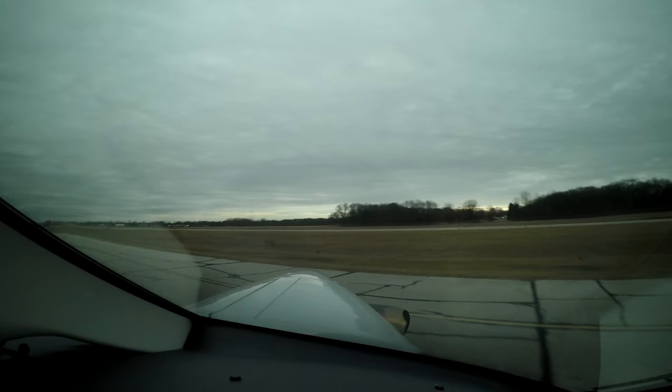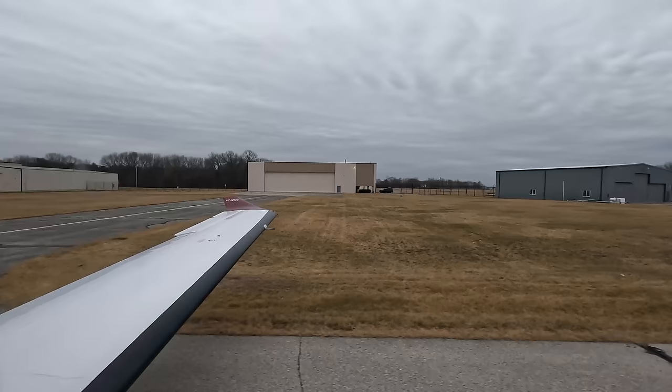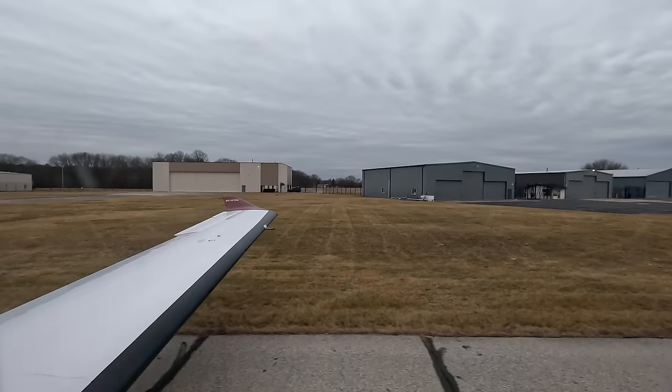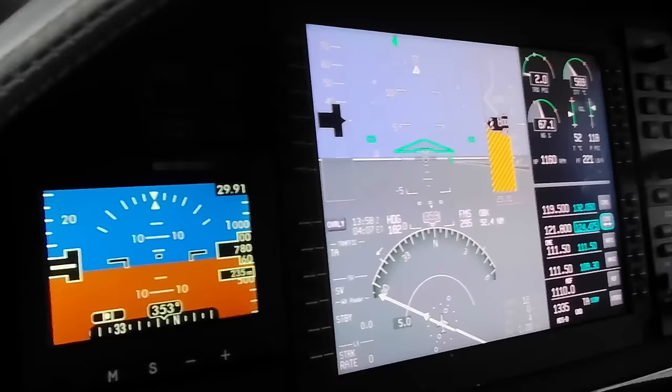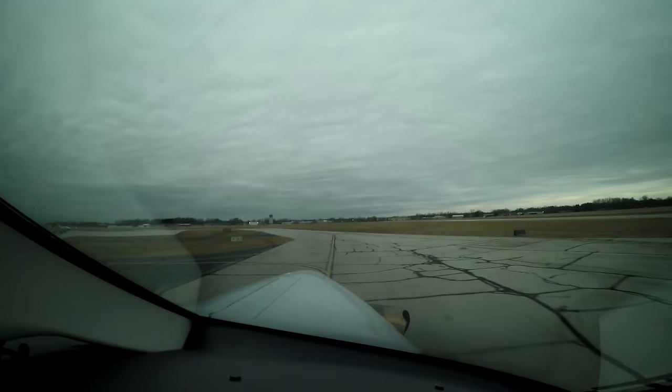Got that, it's good. Well, welcome aboard the Pilatus PC-12, everybody. Today we've got a flight from Elkhart, Indiana out to Jackson Hole, Wyoming. It's my first time out there, so I'm pretty excited about it. It's a contract trip for me, so all the N number stuff will be blocked out of respect for the owners.